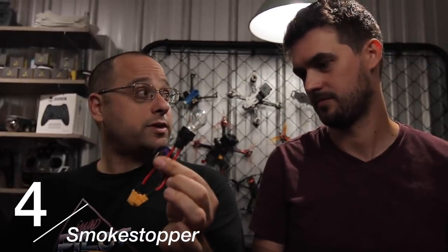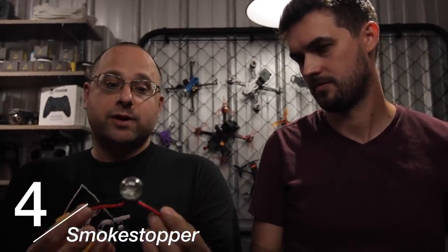What's this? This is a smoke stopper. And the number one purpose for a smoke stopper is to protect against short circuits in your quad, like you've accidentally bridged something that you shouldn't have. The first time you plug in your battery, the smoke comes out. Okay, so it's a smoke stopper, but does it also discharge, or did you have to change something?